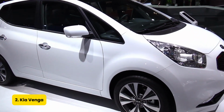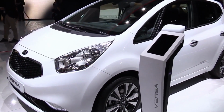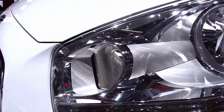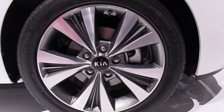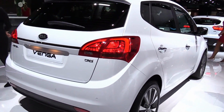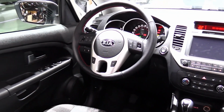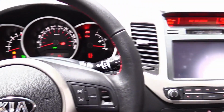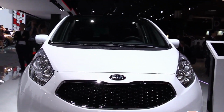Number 2. Kia Venga. With a reliability score of 93.6, the Kia Venga takes second place. This compact MPV rarely encounters issues, but when it does, electrical problems are the most common. Its spacious interior and versatile design make it ideal for families. The average repair cost is $935, though one owner faced a power steering repair bill of $3,940. Overall, the Venga's dependability and practicality make it a standout in its category. Its blend of reliability and functionality ensures its popularity among used car buyers.